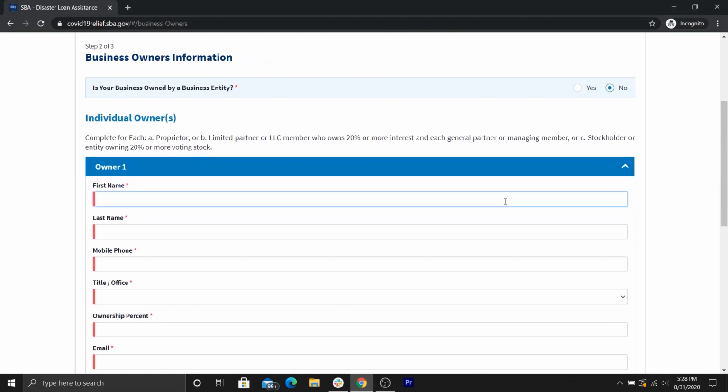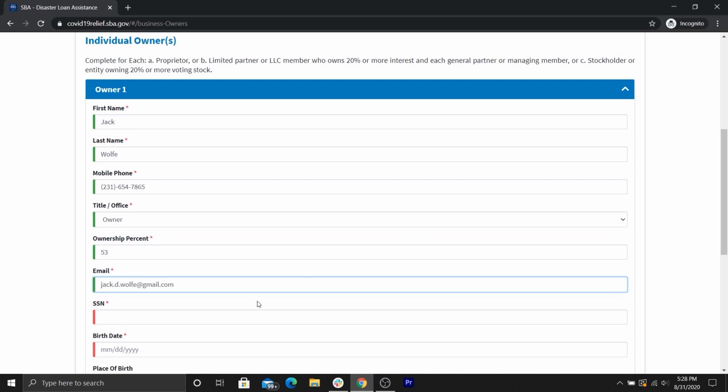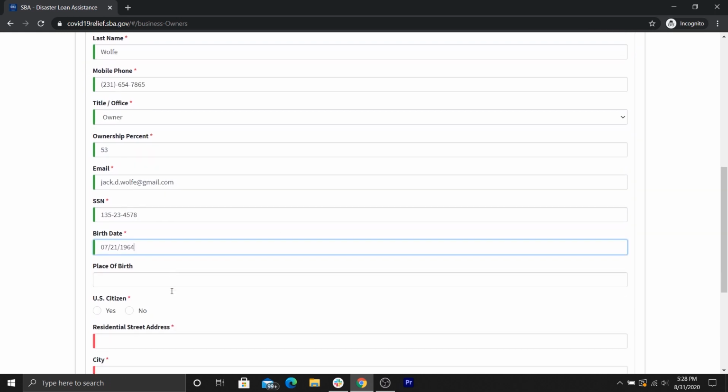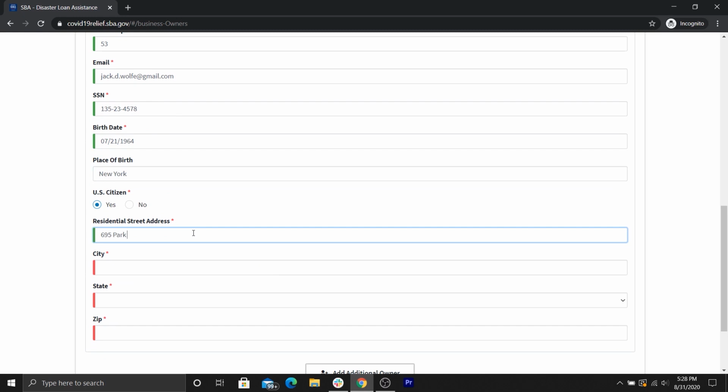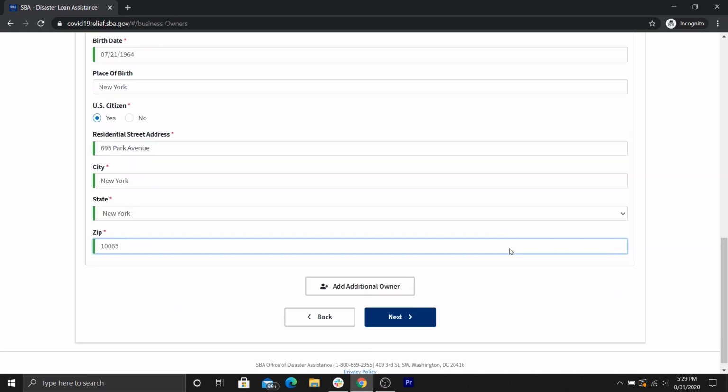The next page is where you enter information about all owners, LLC members, or stockholders with 20% or more stake in the business. For sole proprietors and contractors, you'll just enter your information. Get ready to provide each person's name and title, address, email, and phone number, percentage of ownership, social security number and birth date, and whether they're a U.S. citizen. After you've added everyone's information, go ahead and click Next.